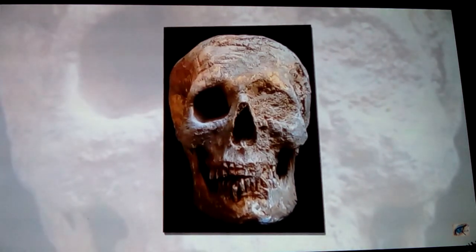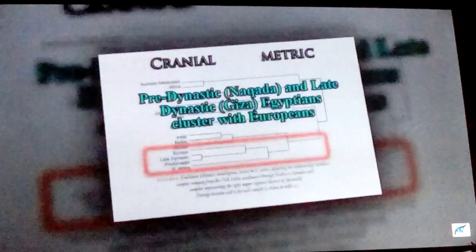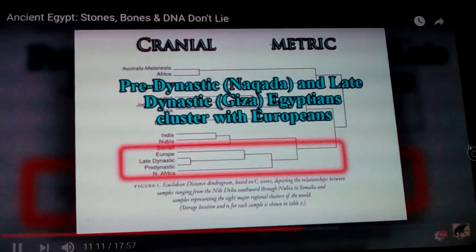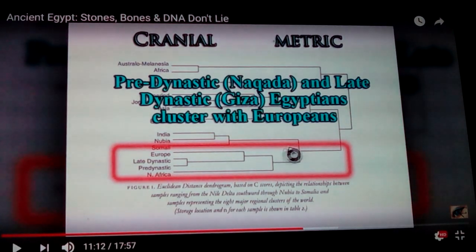So you can see the slit in there, the eye sockets and the nasal slit that's really a point, a real pointy pyramid. On a black person, it's really more of a rounded, almost shovel shape. And you can see the connections here with Naqada, North Africa, pre-dynastic Europe. These people coupled together, right? Late dynastic and pre-dynastic are the closest together. North Africans come less popular than Europe. Europe seems to be more in there than even North Africans. Then you pull off, and then you have some Nubia and India and Somali that's in there much later, and it's a smaller portion.